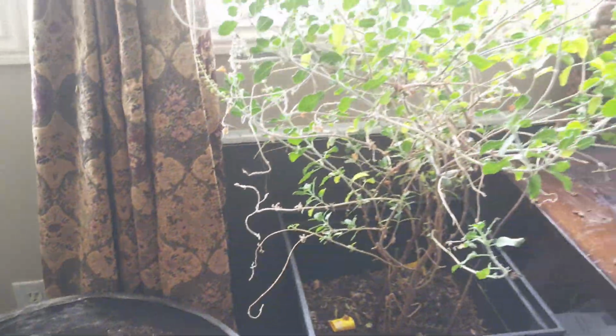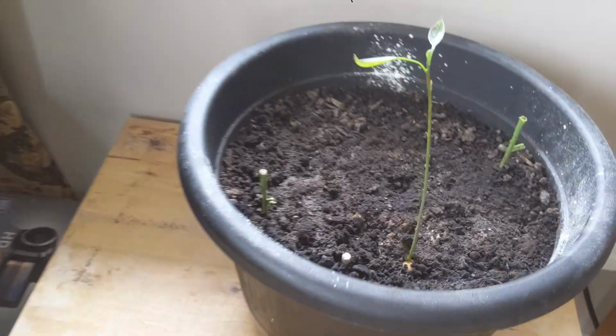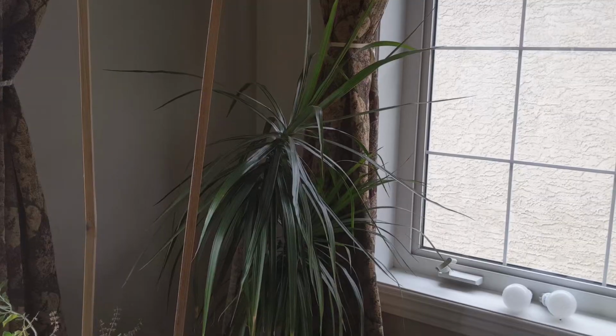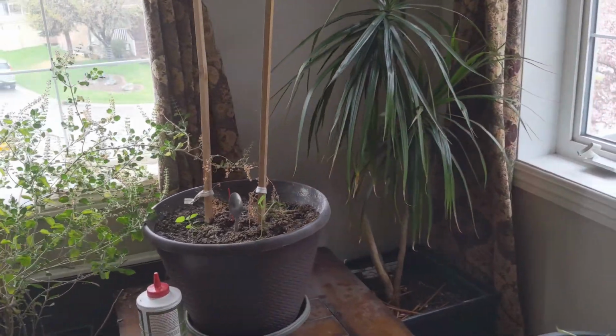We have a few other plants which stay indoors: holy basil, dragon tree, and an avocado plant which just started. We are excited to bring most of the plants outdoors and hoping to have a good yield.